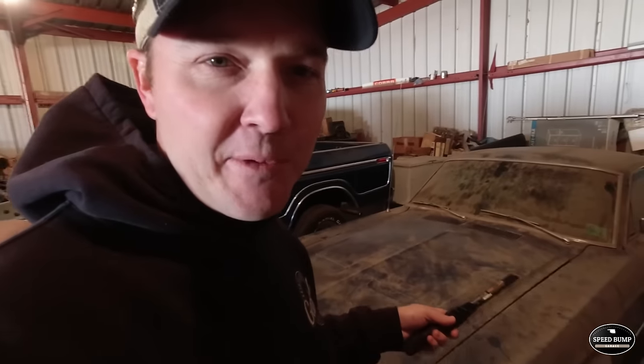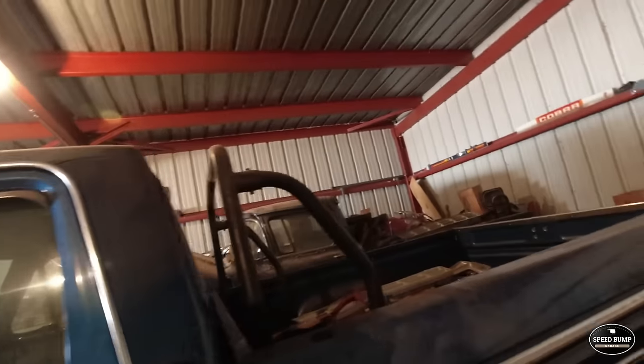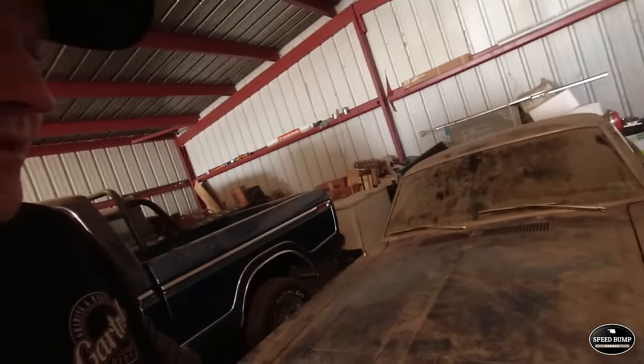We'll get a better look at this car when we get it out of here, but I kinda want to document where it's sitting, how we found it. So let's see what all we've got. I do know that it is an S-Code car. See the VIN right there. 68 model, that first eight. And then as you can see on your one, two, three, fifth digit, we've got an S. So this should be an original 390 four-speed car.